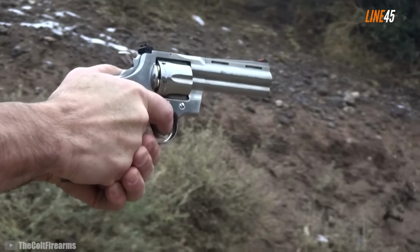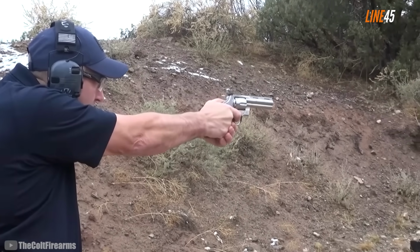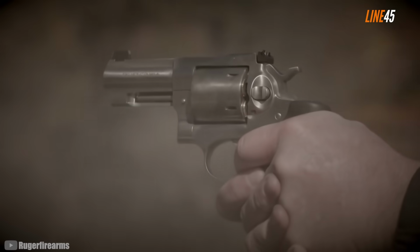Hey, this is your boy Ted from Line 45, and today, I'm going to give you a rundown of some of the most bought revolvers in the United States.